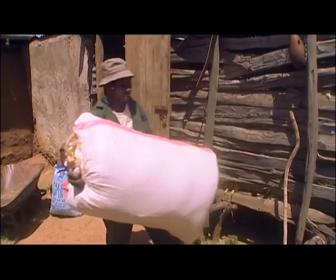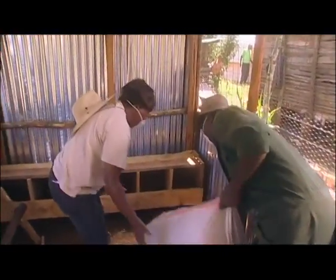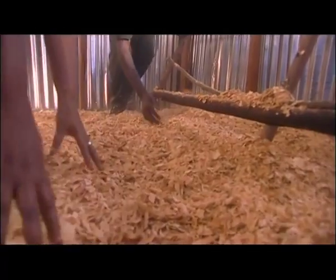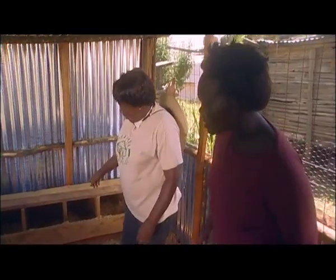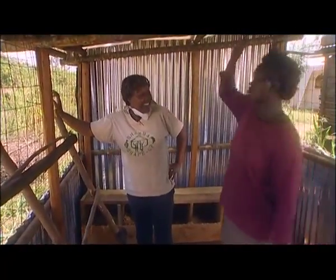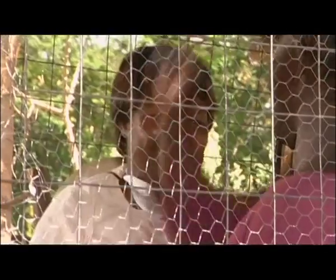Meanwhile, Caris and our team finished off the new chicken house. What do you think? Oh, it's a wonderful house. It's beautiful, isn't it? I've admired it. And your chickens can lay eggs. And look, safety. And what else? Light is enough. I'm very happy. How happy? Show me. So happy.